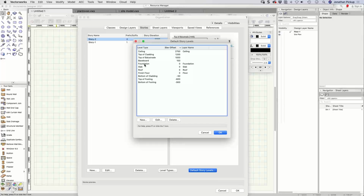You'll notice that some particular levels are associated to a layer. So foundation, slab is associated with a layer, the roof is associated with a layer, finished floor is associated with a layer, and so on. But things like bottom of cladding, top of footing, bottom of footing, these are not associated with a layer. You can see there's no layer name just here. And so they're really used to control the elevation of specific parts of my building.